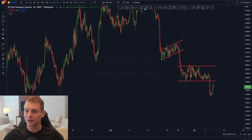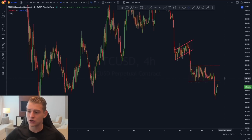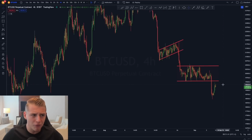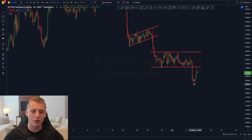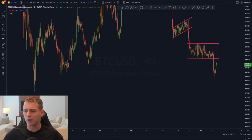Then, talking about the price target of the bear flag we created on the market, we can see we have reached the price target of the bear flag, and due to that, that could give us a signal that Bitcoin potentially is not going to come much further down from this point. However, I do still think we can visit that 18.5k once again, and I don't necessarily think we should be going much lower than that.